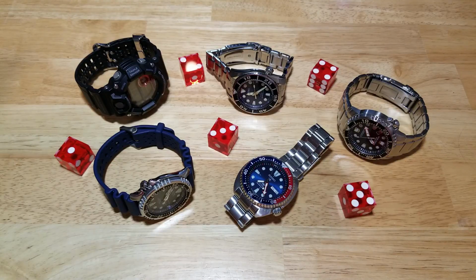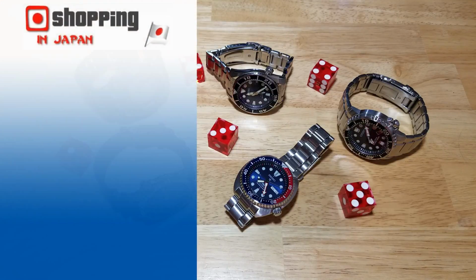Now, before I actually get into the watches, on the left-hand side of the screen, I'm gonna go ahead and put all of the different sources that I used to find these prices. Probably the best one to me personally is Shopping in Japan. They're a great resource for all the super rare JDM versions of watches.